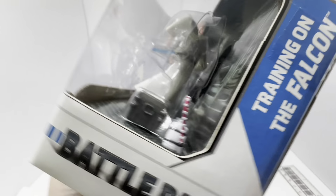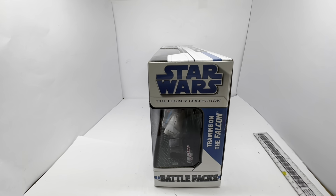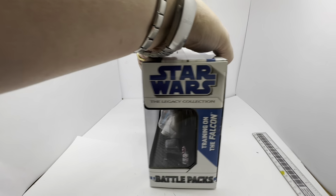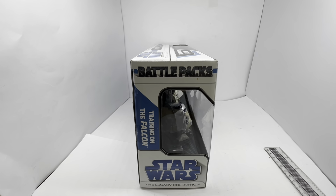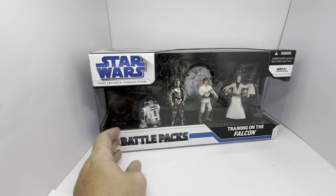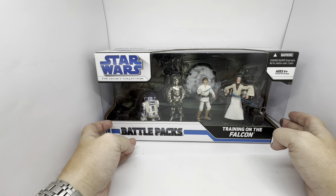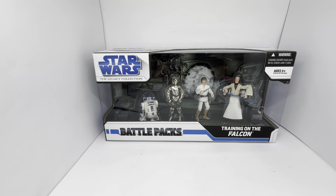Okay, if we go to the end, is there anything on the end? We have not a great deal again. It's the Legacy Collection, Training on the Falcon, and Battle Packs, and I believe it's the same at the other end. Yep, exactly the same at the other end. Okay, what we're going to do now, rather than try and look at these figures just through the bubble, I'm going to open the box.